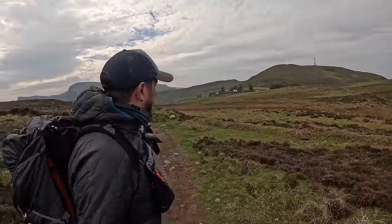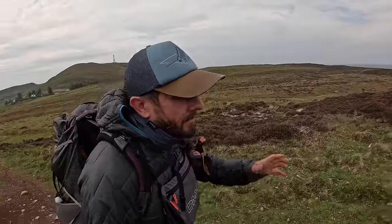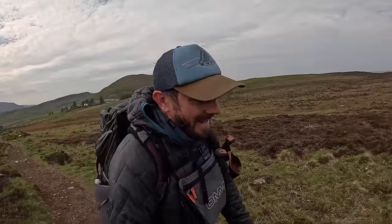It has taken a lot for me to even get to the start point, which was the red telephone box on the north of the island. We're going to head further north now. It's taken a lot for me to just get here. So this hike, whew, it means a lot to me.